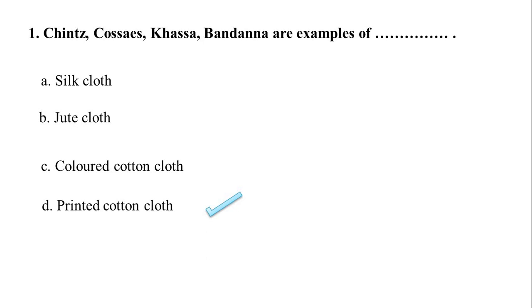Printed cotton cloth. Your next question is, chipigars were dash. And the options are A. Weavers, B. Cotton growers, C. Dyers, or D. Block printers. And the correct answer is D.